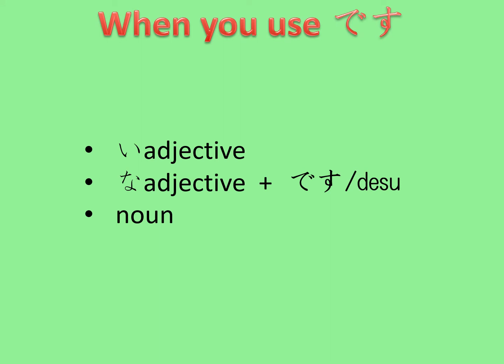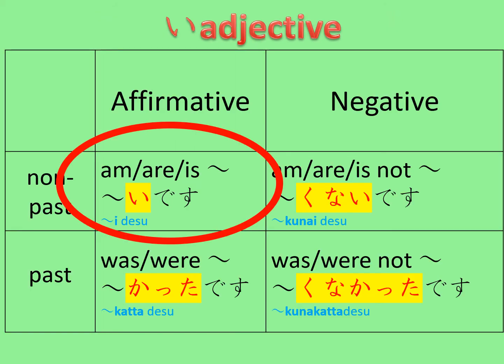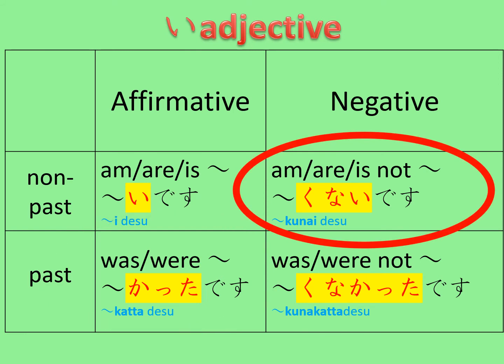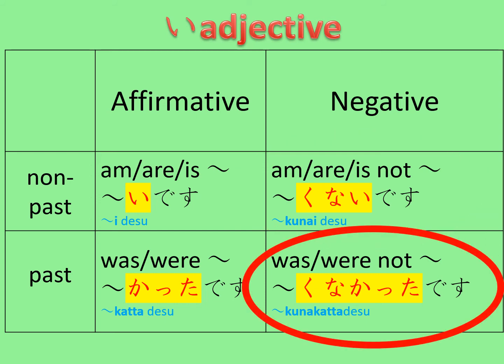Now, let's move on to the desu ending. Desu is used with an i-adjective, na-adjective, or noun. With an i-adjective, the ending of the sentence should stay as desu at all times, but the adjective itself changes. All i-adjectives end in i, and the ending i changes to katta if I'm talking about something in the past. If I'm talking about now but in a negative way, it changes to kunai. And for the past negative, kunakatta.